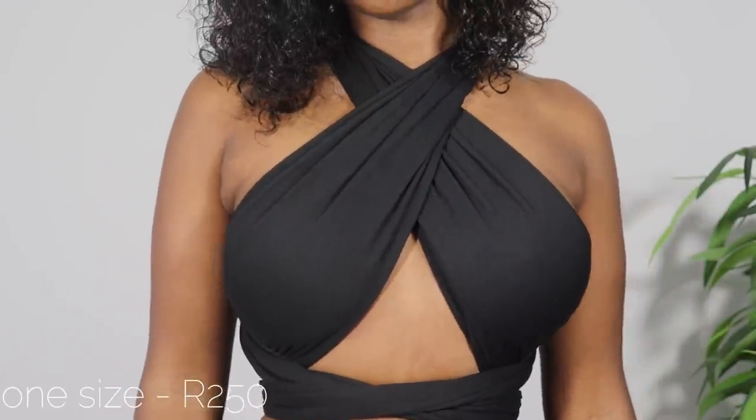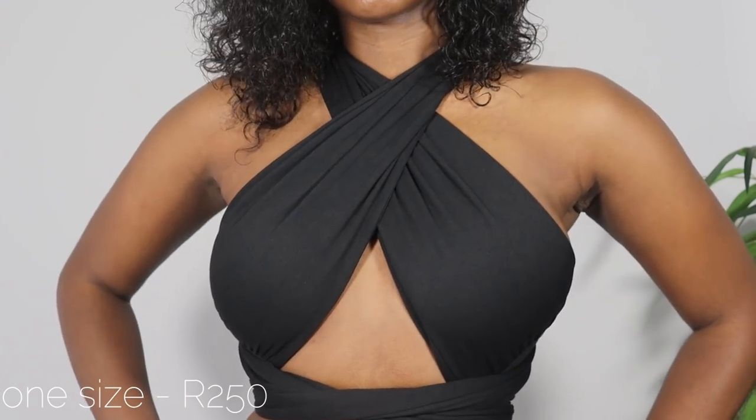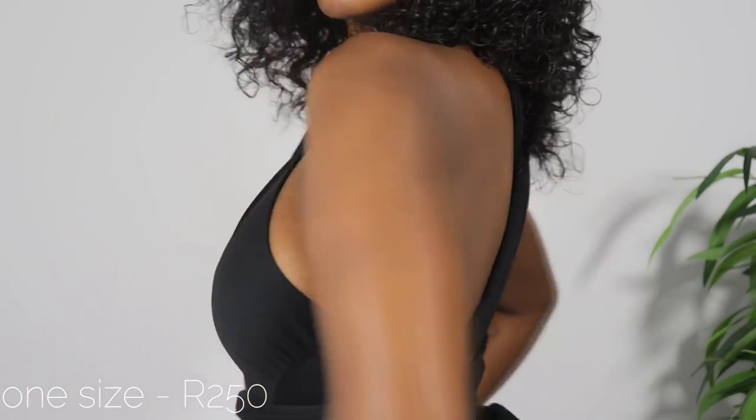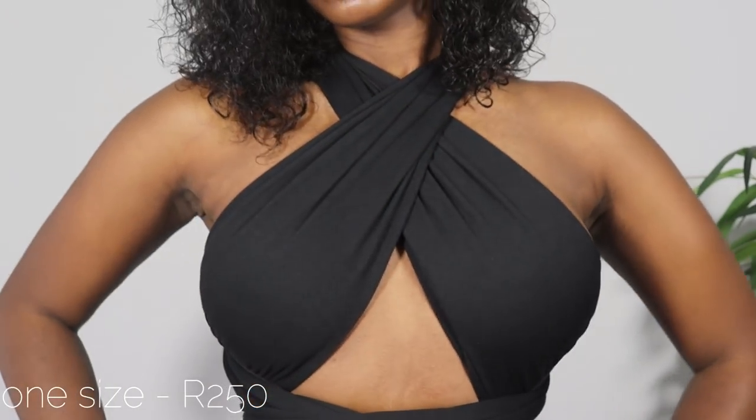What I really do enjoy about it, again, is the material, guys. The material is super, super sturdy, not see-through, which is something that I was worried about. I was like, I hope it's not flimsy material. So I really appreciated the fact that it is nice and sturdy.